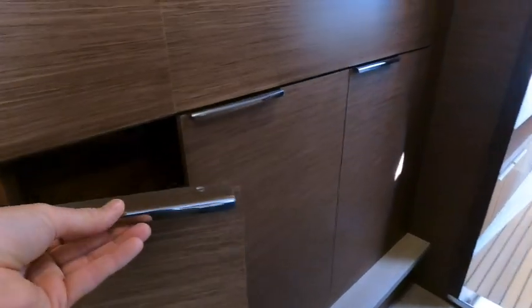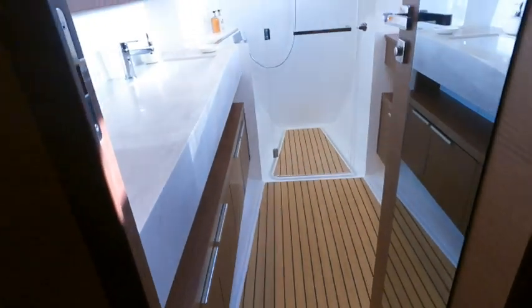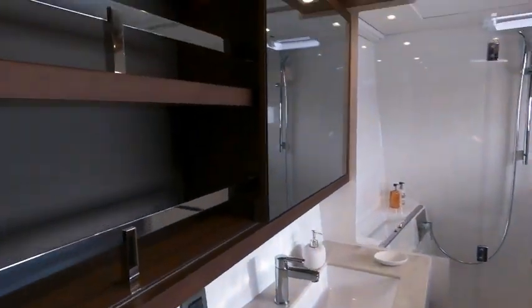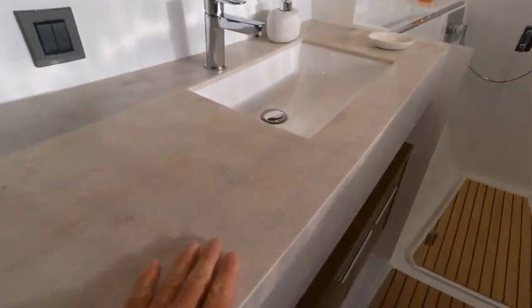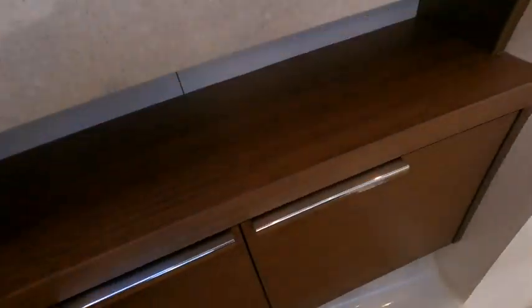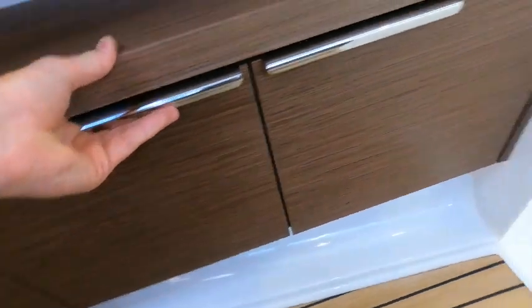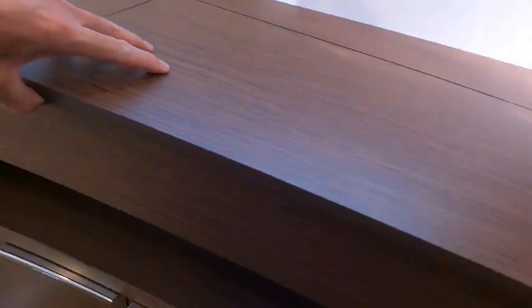Even more cupboards going forward. I mean, you're not going to run out of space for your clothes in the Lagoon 46. And pretty decent finish as well. Walking forward into the bathroom, you've got the kind of sink here you'd expect to find in a hotel. Actually, it looks lovely. Must be heavy though. And storage on both sides, port and starboard. Tons of storage.